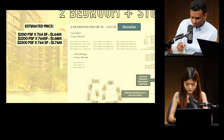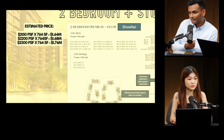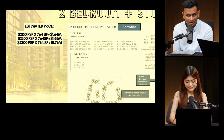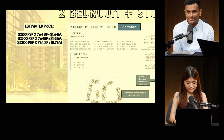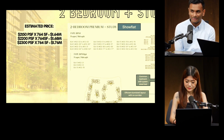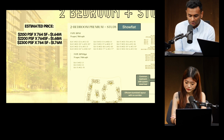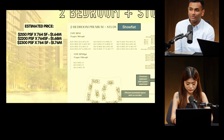Pricing wise, you're looking at 1.6 to 1.7, the range. So based on the 2-bed plus study, we expect the pricing to be a bit lesser, 2150 per square foot. The reason why we're looking at that kind of pricing is because usually what we see the developers doing is that for the bigger unit types, they tend to price it a bit more attractively. So I feel that the pricing will be closer to this range.